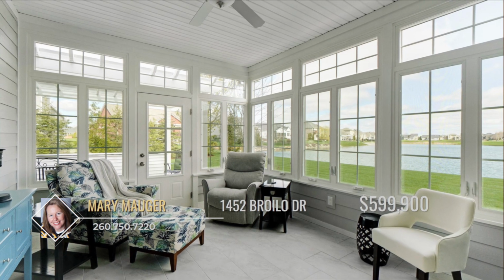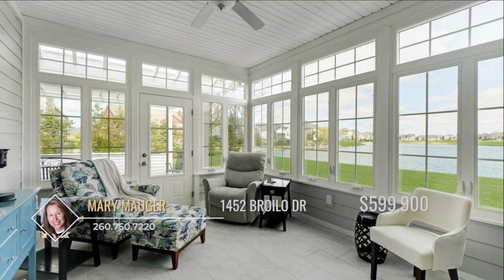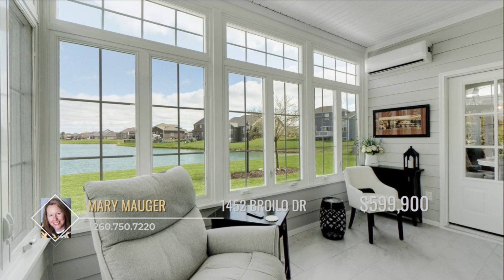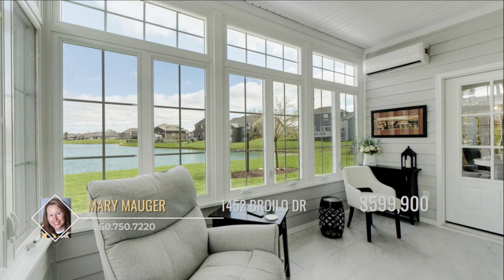In 2020, the sunroom was enclosed to create a cozy retreat with heated tile floors and a Lennox mini-split system, offering year-round comfort and serene views of the pond.